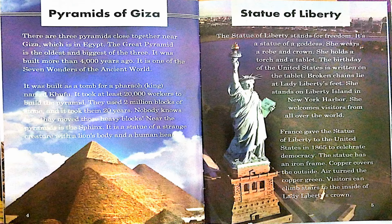It took at least 20,000 workers to build the pyramid. They used 2 million blocks of stone, and it took them 20 years. Nobody knows how they moved those heavy blocks. Near the pyramid is the Sphinx. It is a statue of a strange creature with a lion's body and a human head.